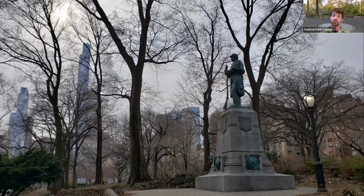We see this statue proudly taking on the look of just a common soldier, rather than representing a general, which was common for many Civil War statues. We see this one taking on the everyday soldier's type of look. And we see him proudly looking over Sheep Meadow, a landscape that was originally created to be a parade ground in Central Park, an area used for military drill and activity.